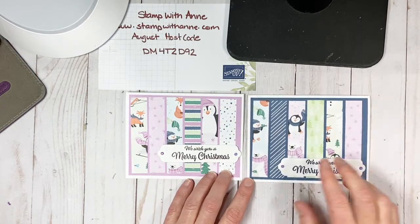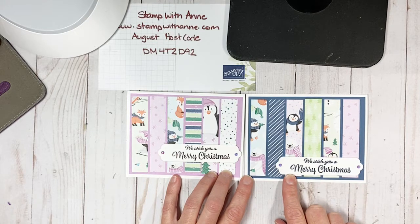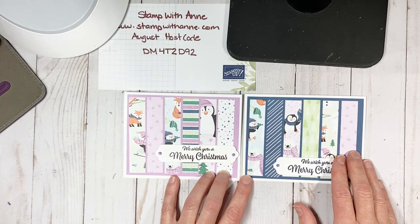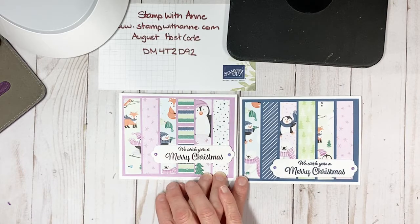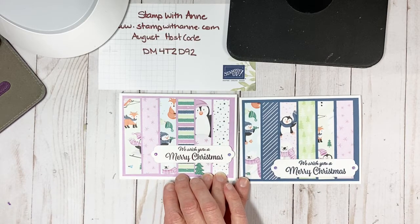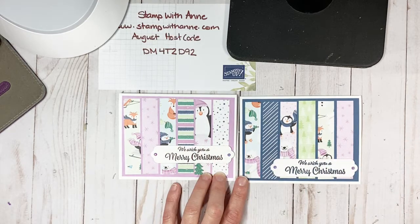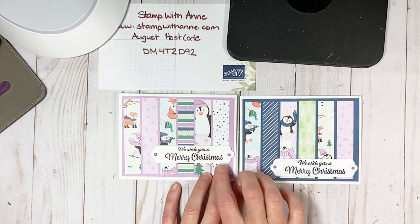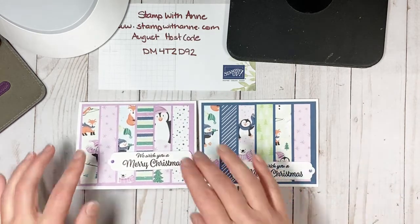So, same sketch. I just did it with the Misty Moonlight and I changed up the colors. So as you can see, this is great. Cheryl and them helped me pick the Fresh Freesia. We picked the patterns, so you helped create on the fly. That's what we're going to call it: creating on the fly with Anne.